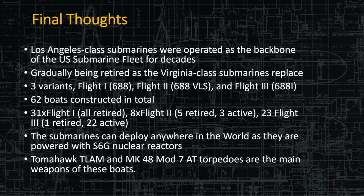The Tomahawk TLAM and Mark 48 Mod 7 torpedoes are the main weapons for these boats now. Yeah, I don't see any reason to be shooting the Mark 48 Mod 5 or 6 anymore when you have the Mod 7 ADCAP that is not going to miss. If you shoot that thing close enough to get a detection, which it can look pretty far, it's going to hit. As long as it has enough fuel, it will get to where it's going.